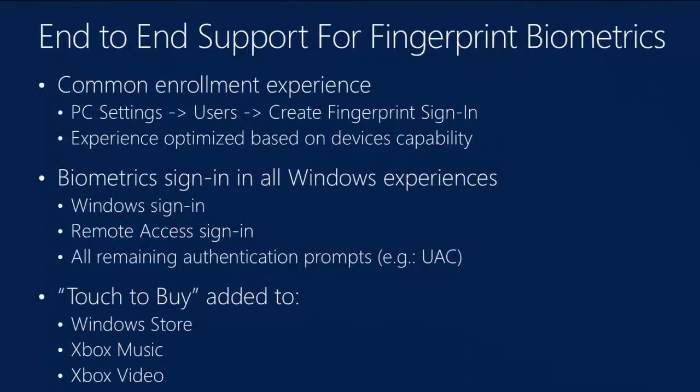So, as I mentioned, we've completed the user experience for biometrics. There's a couple of things we've done. The enrollment experience that you used to have to go to third parties for is now baked into Windows. It works for existing swipe readers as well as the new touch devices. So the enrollment experience is first class. It's in the box, and it works real well. I'll show you that in a minute.